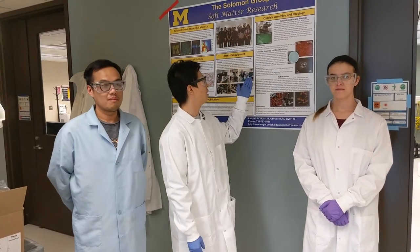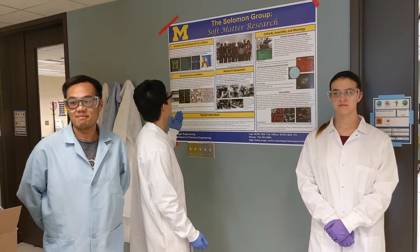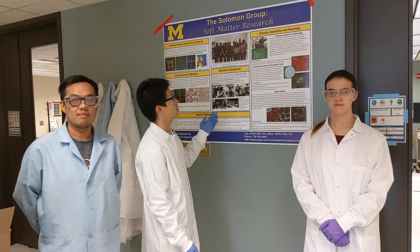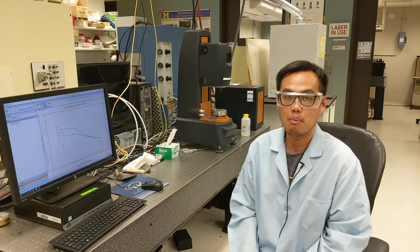My name is Rachel Hamilton, and I am a second year PhD student in the Solomon Lab, and I'm doing the active motion of colloidal systems. Hi, my name is Tian Yu. I'm a first year PhD student in chemical engineering, and my project is the colloidal assembly and structural color. And overall, we are doing soft matter research and include the biomechanics of biofilms, the colloidal assembly and rheology, and active matter.